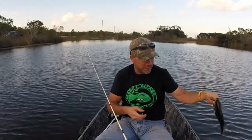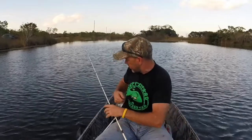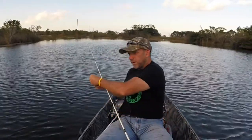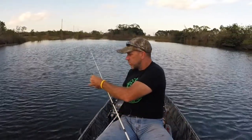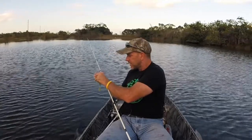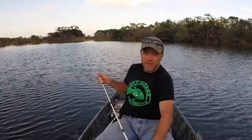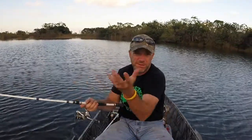So here's another nice bass. And as I was saying, this spot here has been very productive for us. It's really, really thick weeds, so you can't walk to it from the bank unless you're an alligator. This is why I don't just let the camera roll, because I say stupid stuff like that.